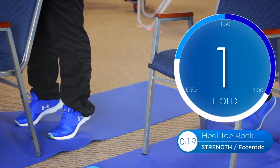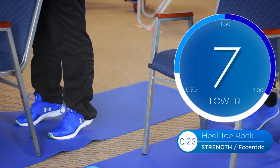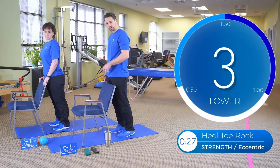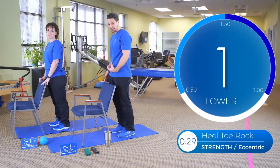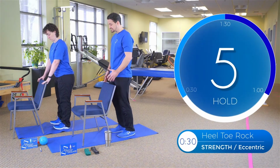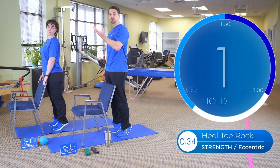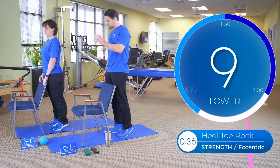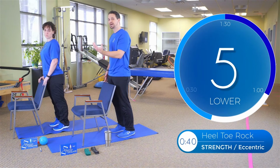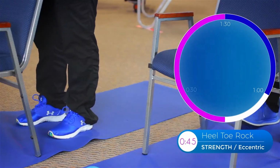This is working not only the calves, but it's giving a good stretch as well. Slowly lower, so ankle extension, right? As well as getting a good stretch on the calf on the way down, working all the muscles in the front of the leg, the back of the leg, rock back to the toes. Now extend to the ceiling just as high as you can. Now if you can't even come up off the ground when you attempt to come up, that's perfectly fine. Lowering slowly. You just attempt to pressure the toes and try to come up as high as you can. For 3, 2, 1, let's rock back.